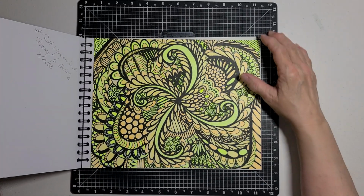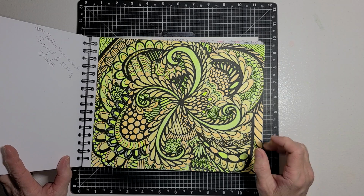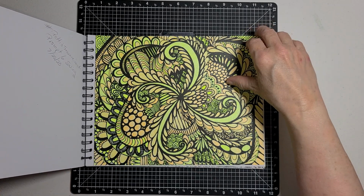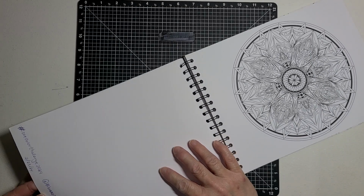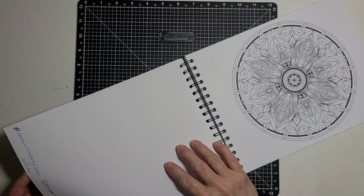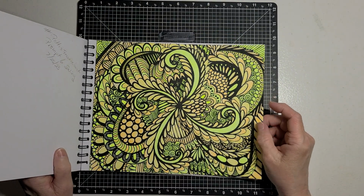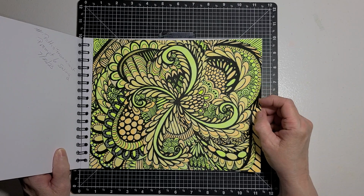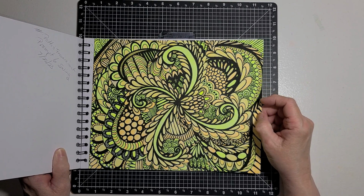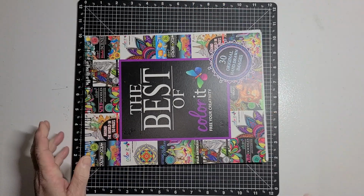This, I love yellow. And I love this page. I did this for the One Color Challenge for M. Beans Color With Me. And I did this one on the 23rd of February. I just love that page because I love yellow. Love it, love it, love it. So, that's that.